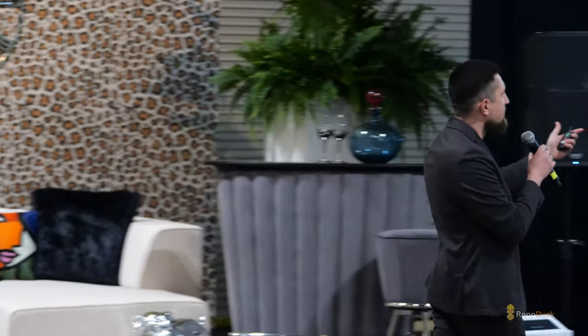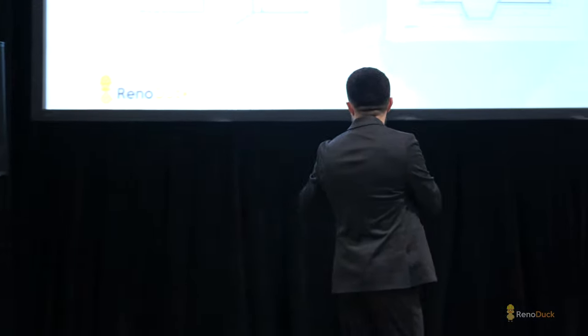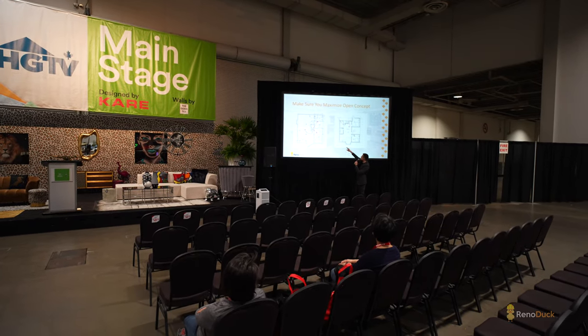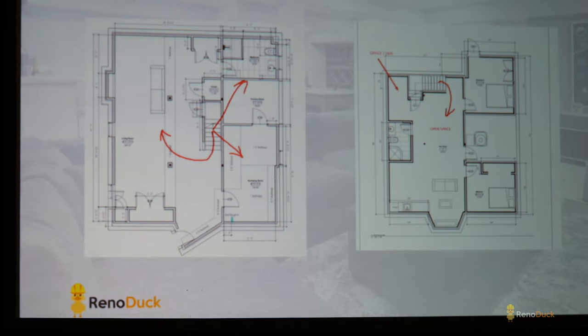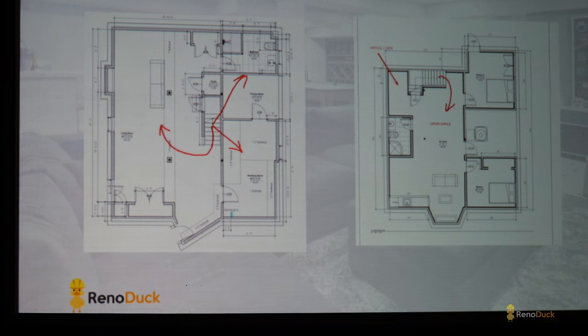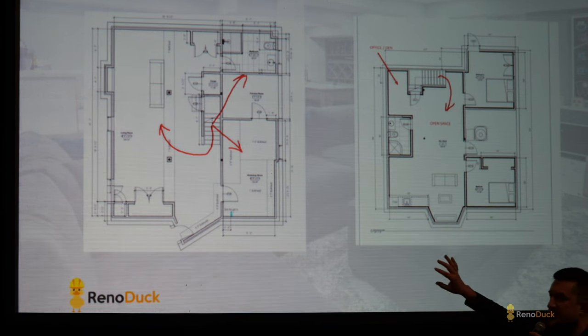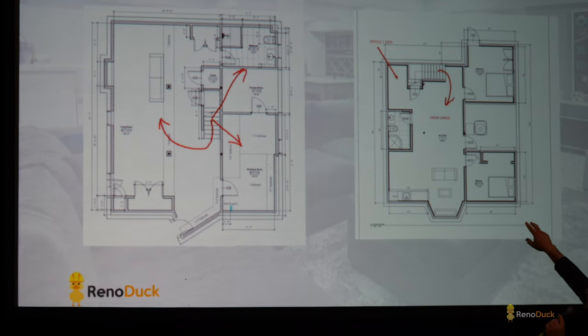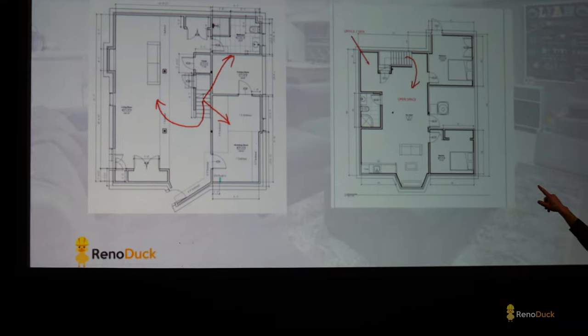Tip number two, avoid layout mistakes. Now we're getting into the fun part. So I always say, make sure you maximize the open concept. This is very important. If you take a look over here, you can see as you're moving down from the stairs, in both scenarios, you're hitting the open concept area, which is very important. If you're going down and seeing a wall, that's not going to be that attractive. So make sure that you put your bathrooms, your bedrooms, and everything to the sides, and create as much open concept as possible.